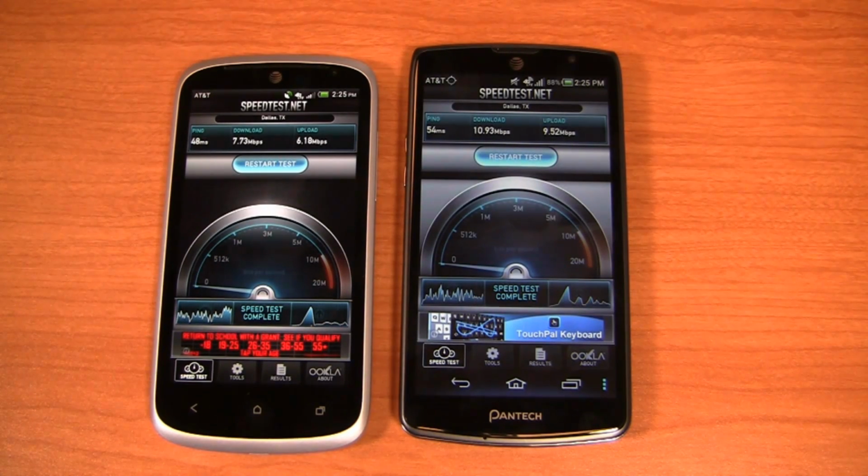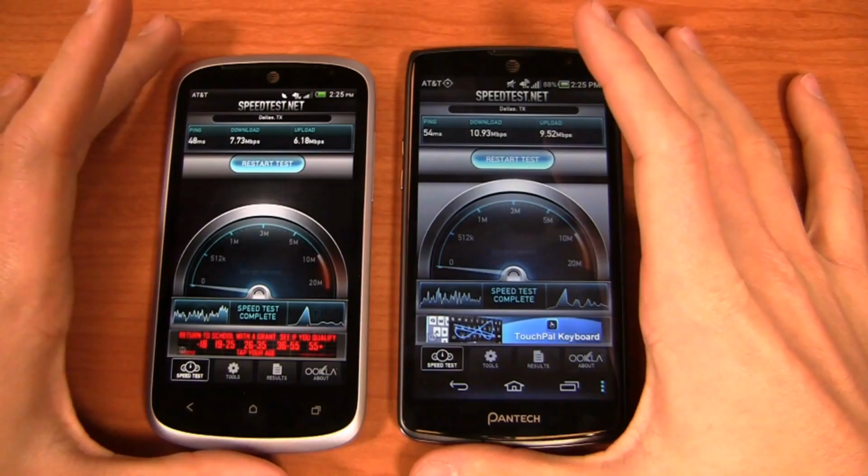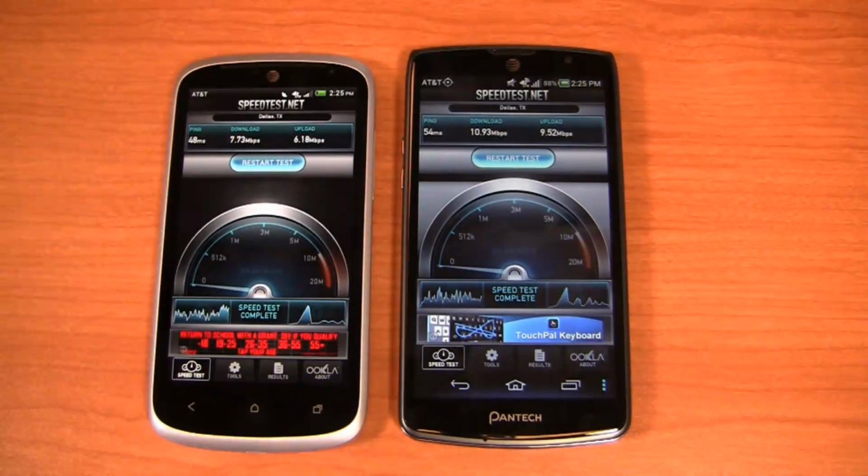Verizon's got a huge LTE network that's rolling out to more and more cities every day, and they're almost complete with their rollout. But it's a little bit more saturated just because it's been out for a while. I expect that to happen to AT&T in due time, but right now, still pretty fast speeds.